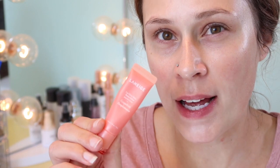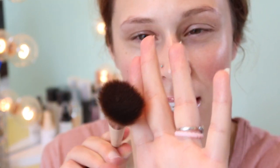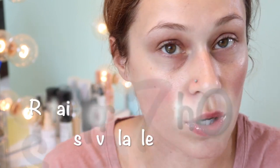I'm going to put on my Laneige Glowy Lip Balm in Grapefruit so you don't have to look at my dry lips. Okay, so I'm just going to go ahead and put this directly, oops, that's not the right brush, on the brush. I recently got this brush, and I don't know if you can see, but it's already shedding, and I haven't officially used it yet except to help blend out some products. So that's a situation. This is going to be super light coverage because it is a tinted moisturizer.